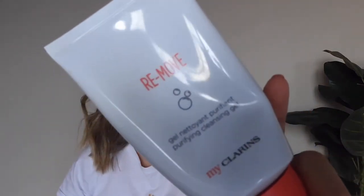Two other products that I really love are from my Clarins line. This one is the Remove. This is a perfume cleansing gel. I use it to clean my face and remove all the dirt. It helps with my pores because I have big pores on my T-zone. It also doesn't make my skin too dry, because I know some cleansing foam gels just dry your skin a lot and make it look very dry. It doesn't look proper and takes out the glow of your face. So this is my favorite one.